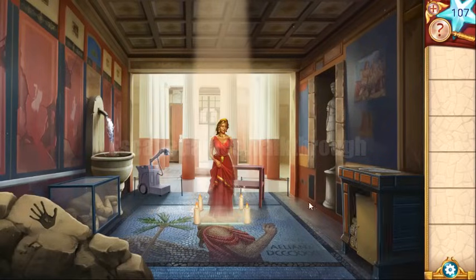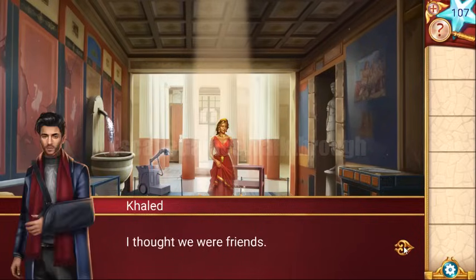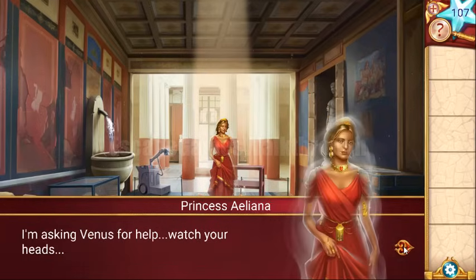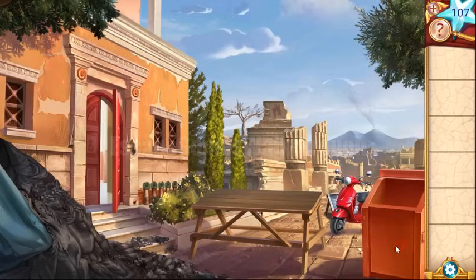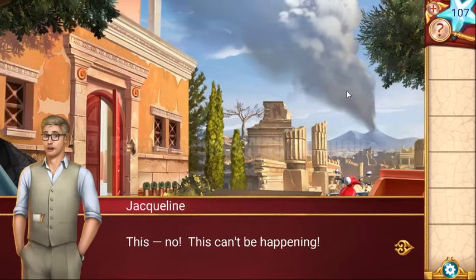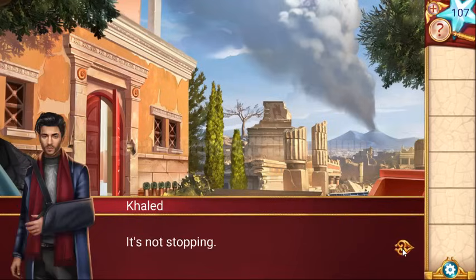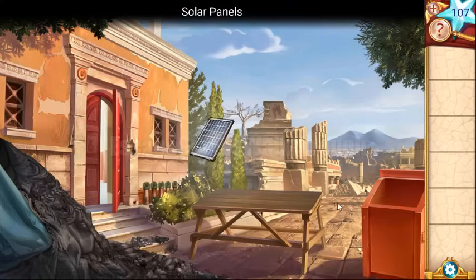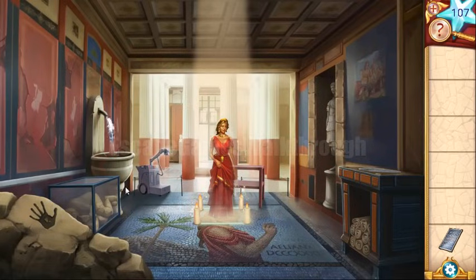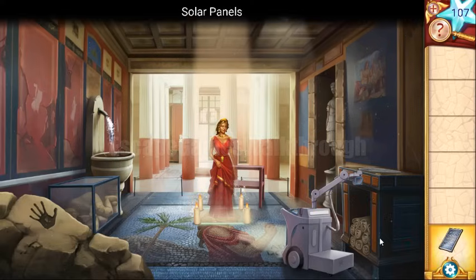Okay, now we have opened the door. Here's a lot of scrolls, and we ask the archaeologist to read them, but he refuses, so here's a sign from above. So he runs away on a scooter, and our task is to survive now. So first let's get the solar panels, then move the X-ray robot here. The battery on this robot is dead, but we can attach solar panels.